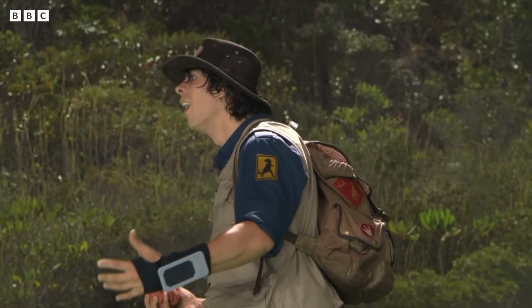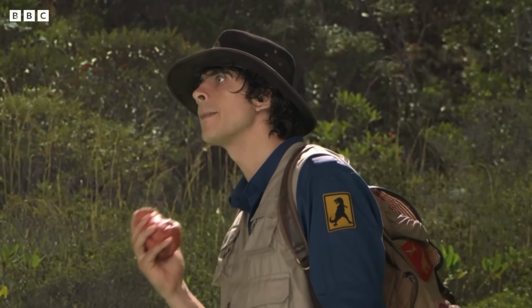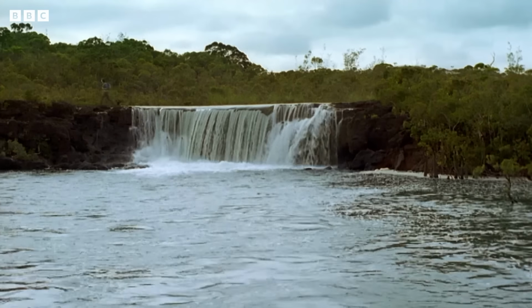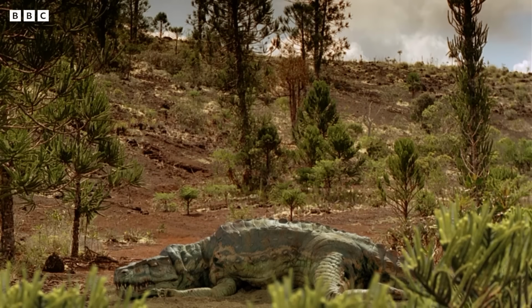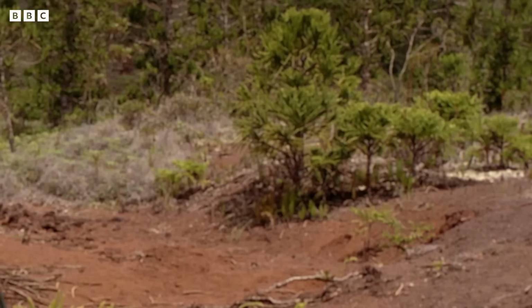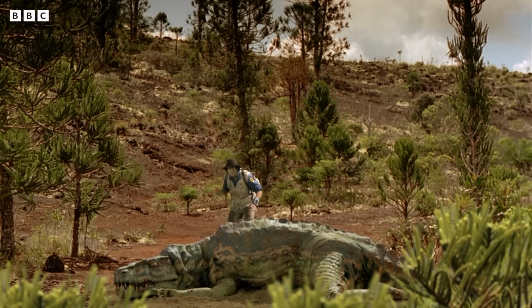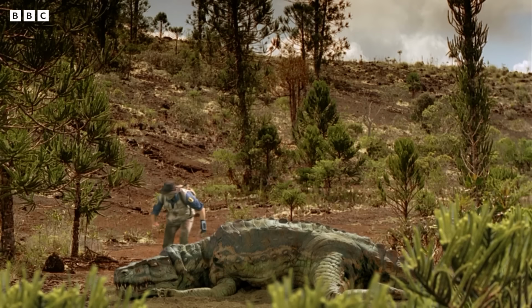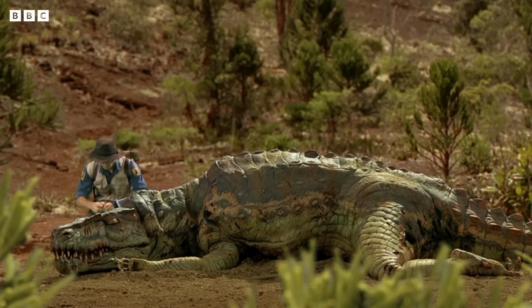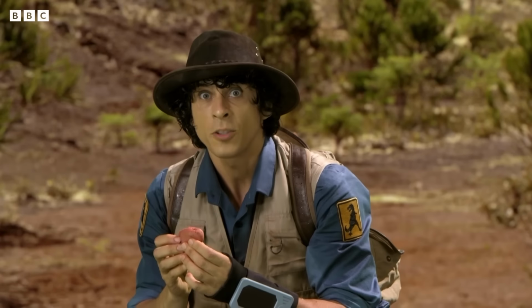Where's he gone now? I'm never going to get a copy of his teeth at this rate. At last. And I think he's asleep. I think it's safe to go near. Now to make the mould. Perfect. Now to make the teeth themselves.